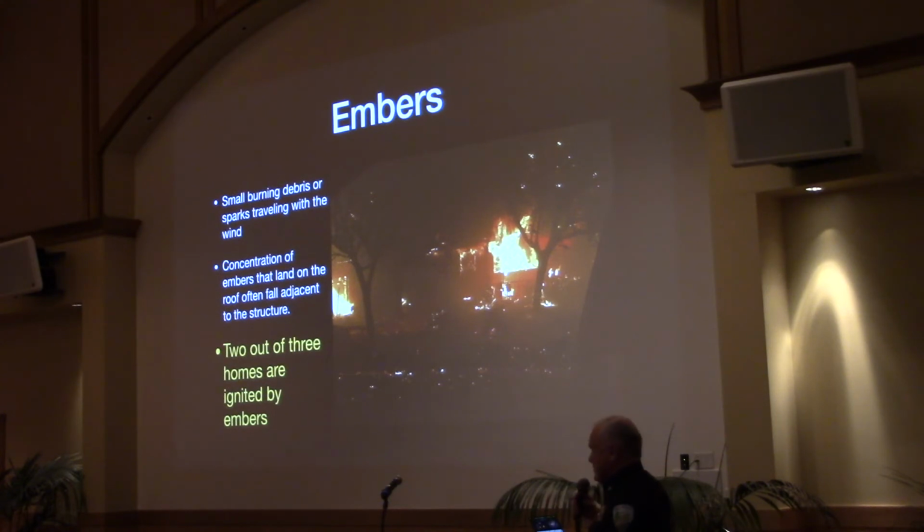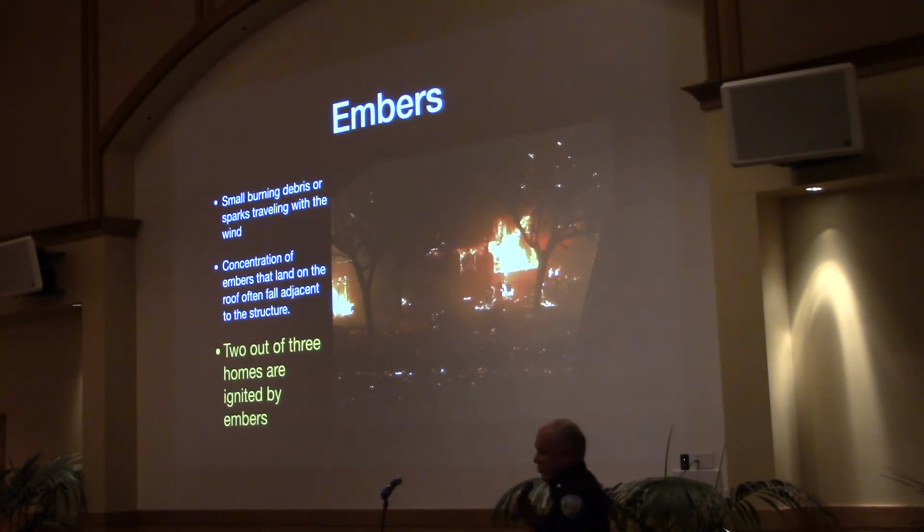The importance of having a survivable house, as Mark emphasized, is important because there's not going to be a fire truck at every house.